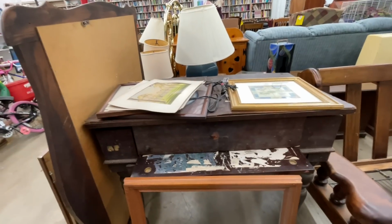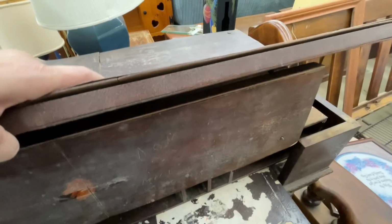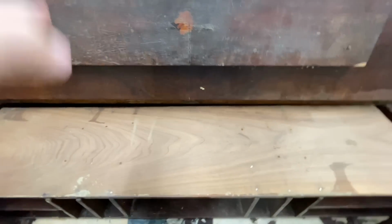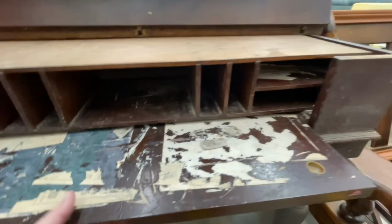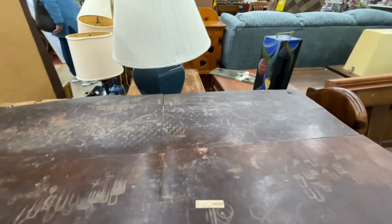When I first saw this table, I thought, ooh, there's a sewing machine in there because it looked like it lifted up and whatnot. And as I lifted up, I'm like, whoa, what is this? And you see there, it's like some, I don't know, weird dresser type desk type thing with all these different cubbies in it. I don't know, it was pretty neat, actually. It looked really, really old. So I just figured I'd show you that. Whatever it was, they wanted $39 for it.